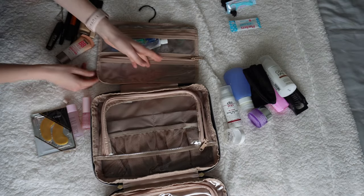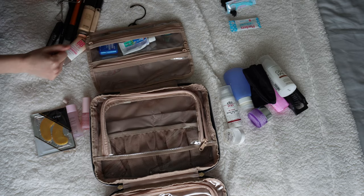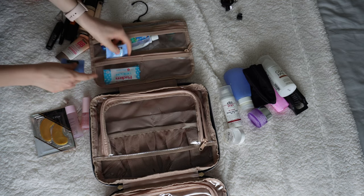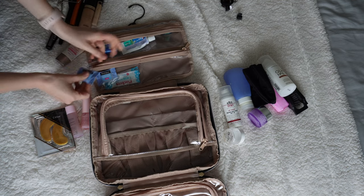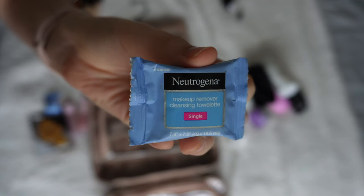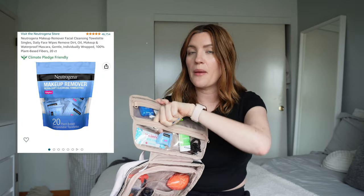Next bag. We have another pouch, but it's divided by a sewing line, you know? So two pouches here. I'm going to be putting in my two Neutrogena individual towelettes. I really don't use makeup wipes to take off my makeup. I like to use balms or cleansers, but I like to have these little individual wipes just in case I get lazy one night, or if my hands are really dirty with makeup and I just need a nice little wipe down. I normally get them from Amazon. They come in a really big pack.